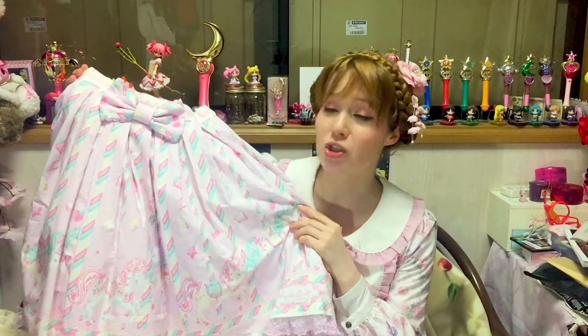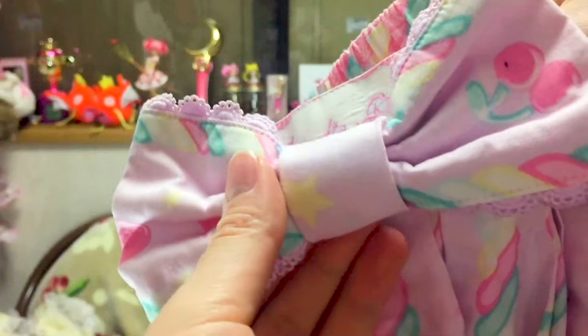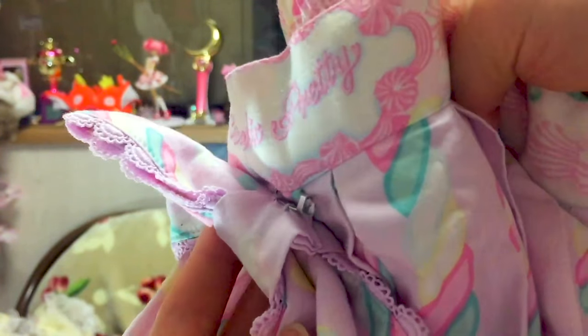And guess what? This was only 2,800 yen. Such a bargain! Seriously, you can't say no to this. Also, it's summer, so you can just dress this down with a t-shirt or dress this up with a blouse and make it Lolita fashion. It has a lovely bow at the front. You can actually take this off, so that's another thing I definitely would like to stress.